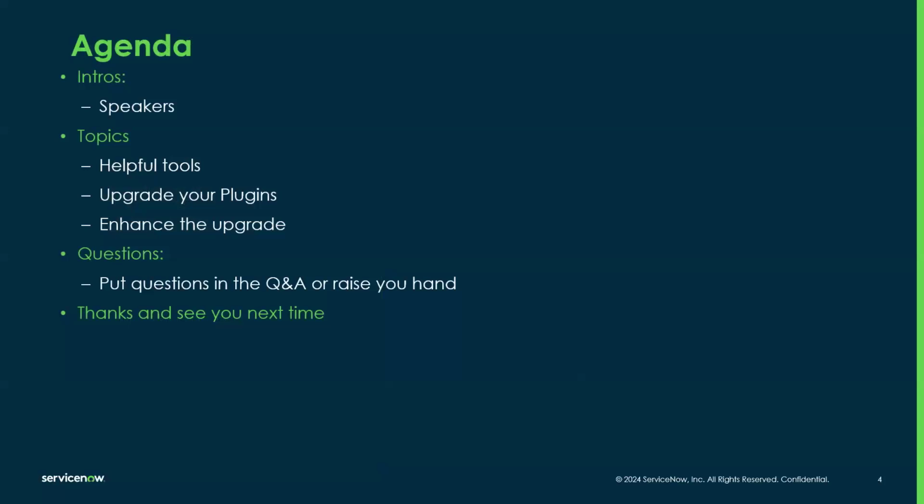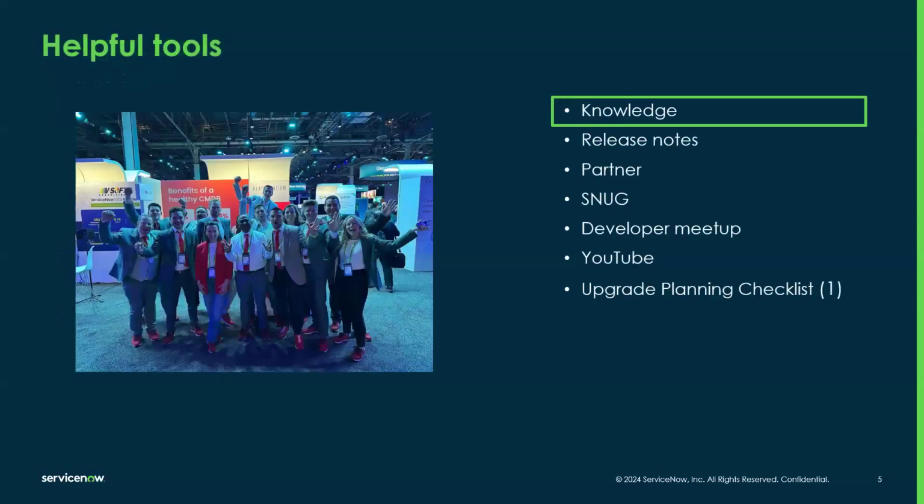Then what are we going to speak about? Now, I told you a little bit about myself. The topics that we are providing: first I'm going to share some helpful tools, then why it's important to upgrade your plugins as well, especially with the Xanadu approach, what kind of approaches you have, and then enhancing the upgrade process itself. And of course, this is interactive, so if any questions pop up in the meantime, the topic order might change depending on preference. Are there any questions so far? Not seeing anything in the Q&A just yet.